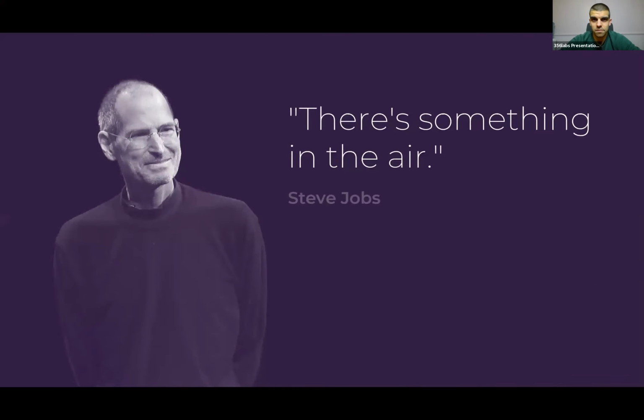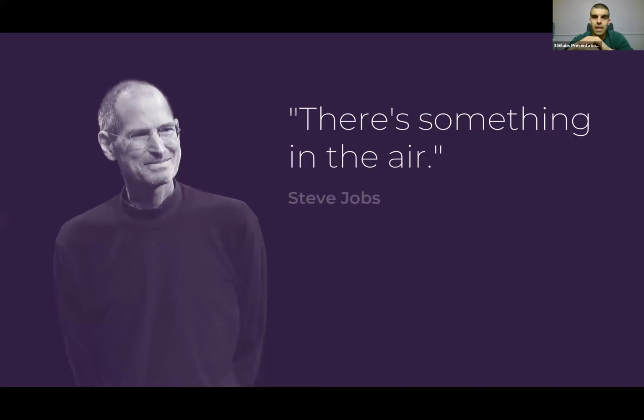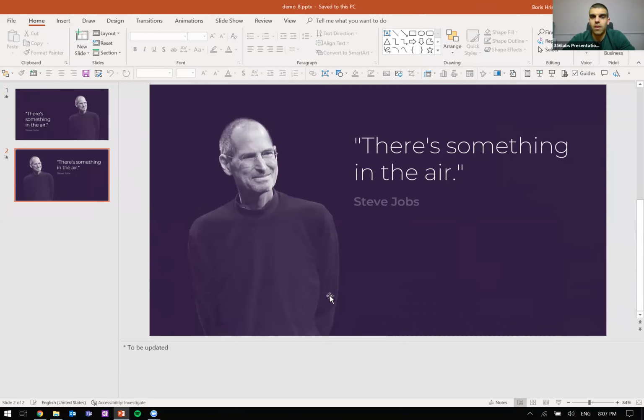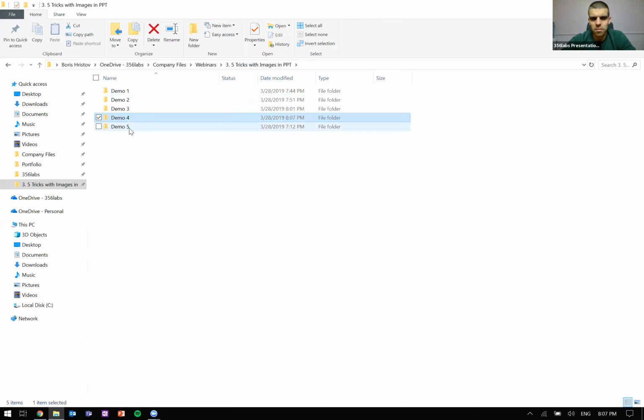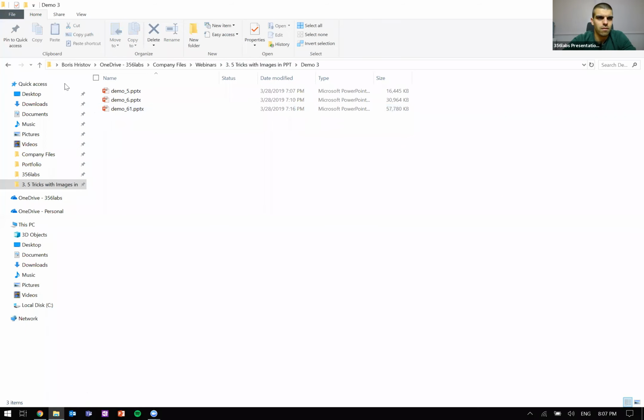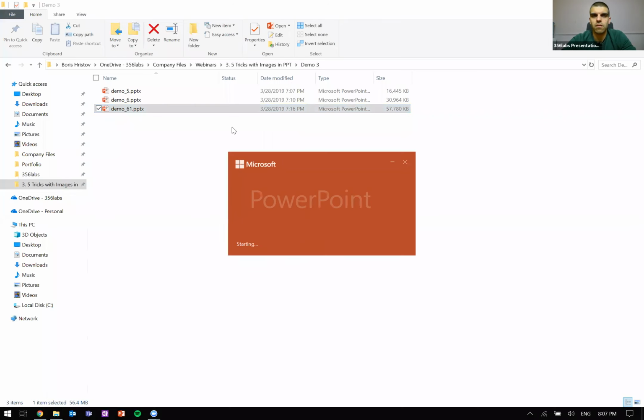You see the difference? And that's only by changing the position of the text and putting it towards where the person is looking at. That's how important that is. That's not okay. Okay, this is way better. Way better, and it's a quick fix. Now, where else did you see that trick? Well, maybe you saw it here. Let me show you.